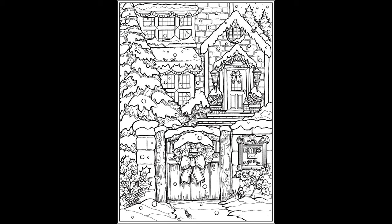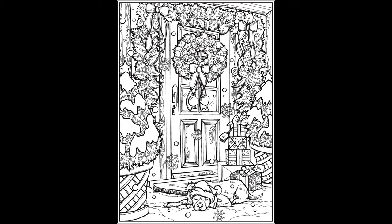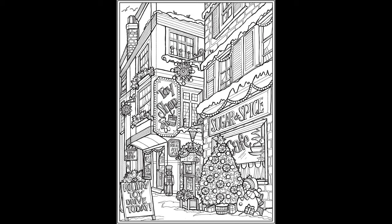Maybe they are quite similar to those pictures which I have in Country Charm and in Winter Wonderland. So I'm not sure if I want to purchase this book, maybe next year. And for now I will concentrate on finishing my book, but I definitely will be printing and coloring these freebie pictures.